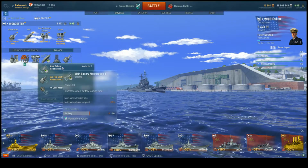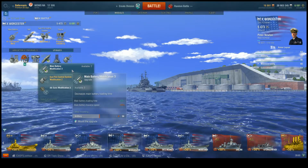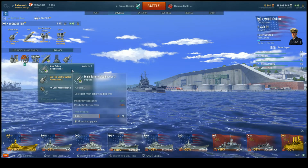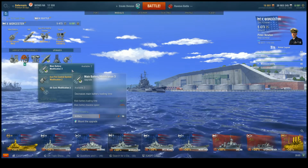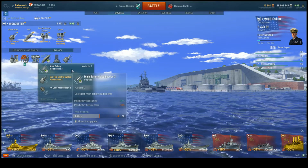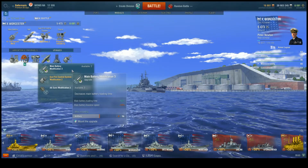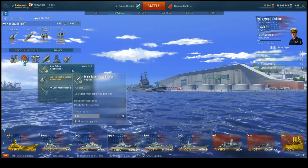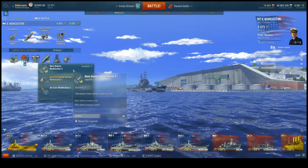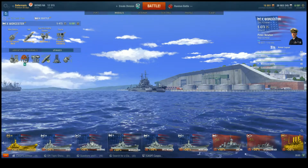And also main battery mod 3. There's an issue. Your traverse speed goes minus 13%, but your battery loading time is minus 12%. It's green. Your traverse speed is affected, so she becomes rather slower, while the battery loading time decreases. Now, depending on your play style, you may find that suitable. Others may not. I find it more suitable to have Fire Control System Mod 2 on her.